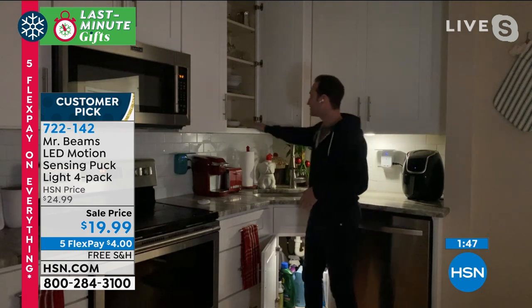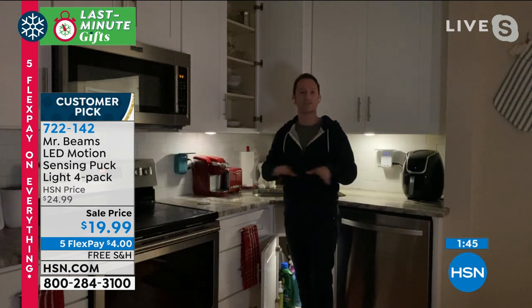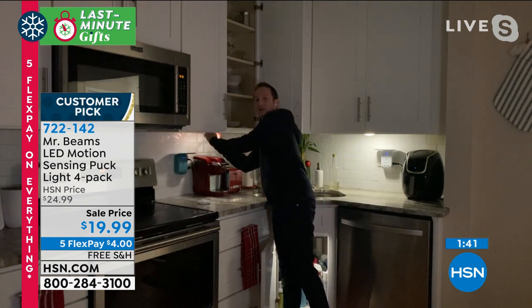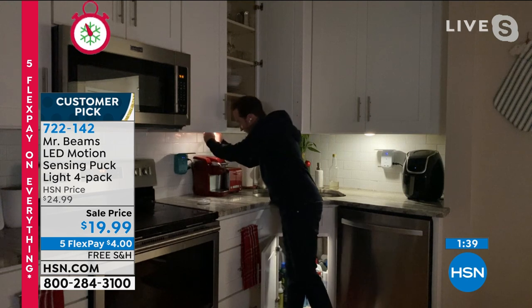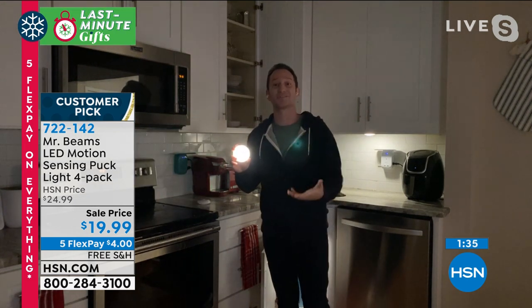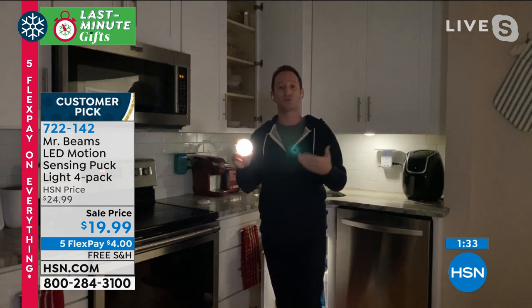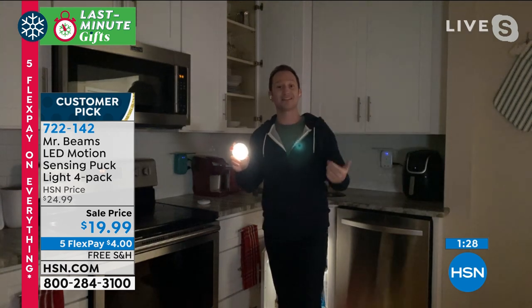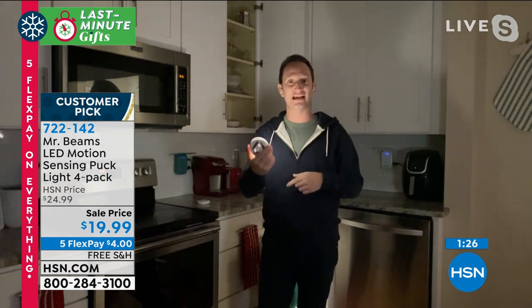And again, you can see that these all automatically turn on. I don't have to flip any switches, so that way I don't have to worry about turning them off. They'll automatically turn off after 20 seconds. So that's what preserves the battery life on these. And that's what's nice about these Mr. Beams, is that they will last you up to a year and beyond if you were to activate them 8 to 10 times a night, and that's off of just 3 AAA batteries.